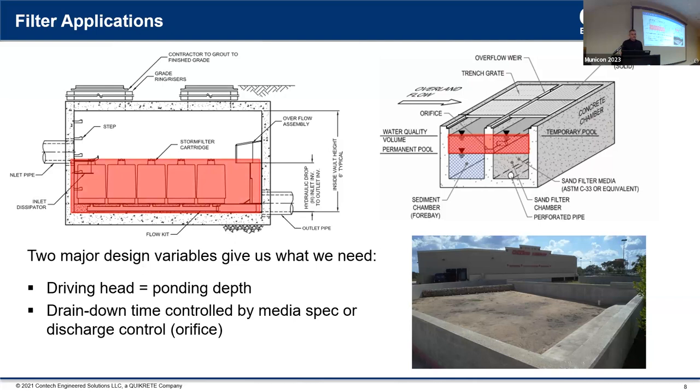Two major design variables gave us what we needed: driving head, which was ponding depth, and drain down time, which was controlled by the media or an orifice. And you can see this shaded red area. That's the ponding inside the system. After the event, it should drain all the way down. And then the same for a sand filter here.